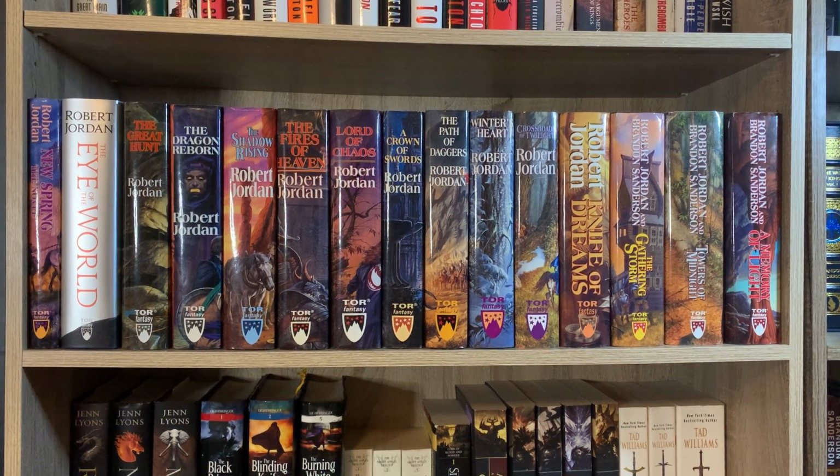So yeah, Wheel of Time. I love this shelf. I love the look of it, and I think it's only going to get better once I get those Juniper covers on them. Okay, so let's move on.